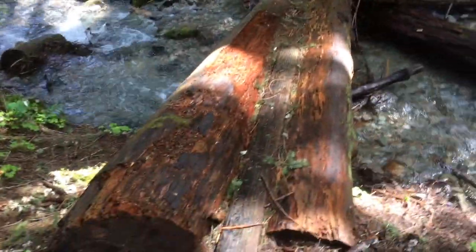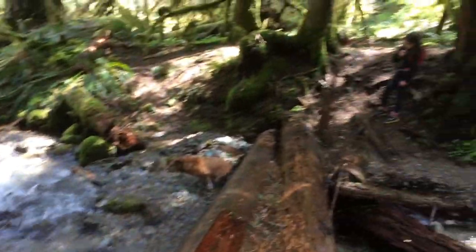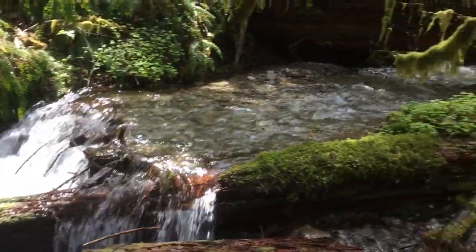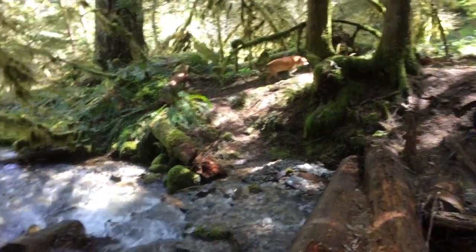Got another makeshift bridge we're crossing. Water coming down here, pretty sweet. Can't play in the water. There is tons of downed trees everywhere crossing the trail, so we've had kind of a workout, but it's all been doable. Those trail maintenance people got the work cut out for them.